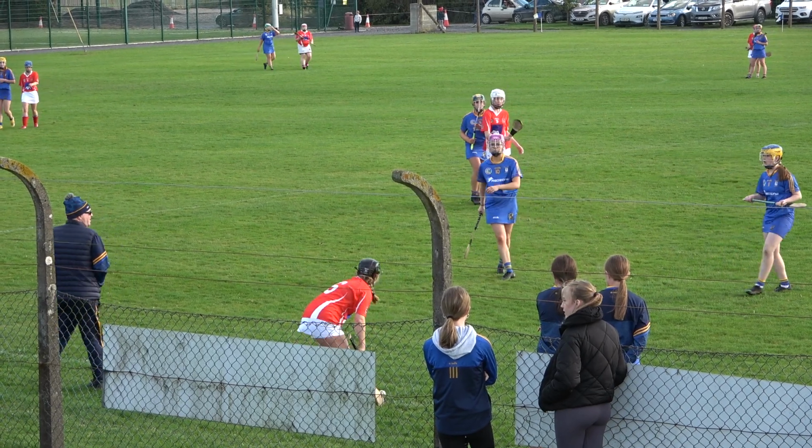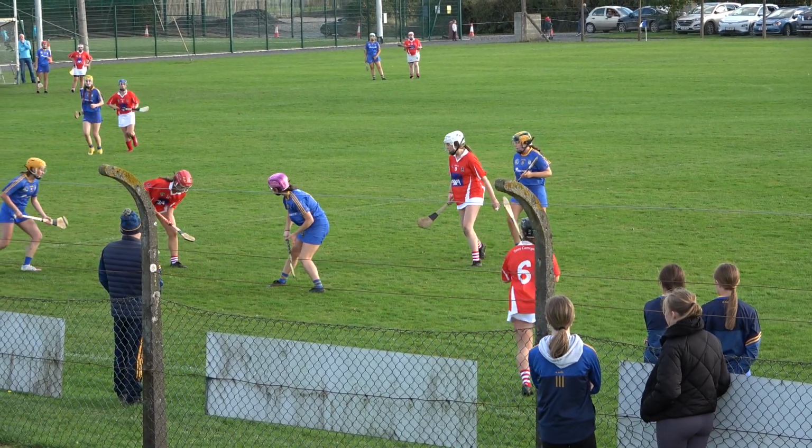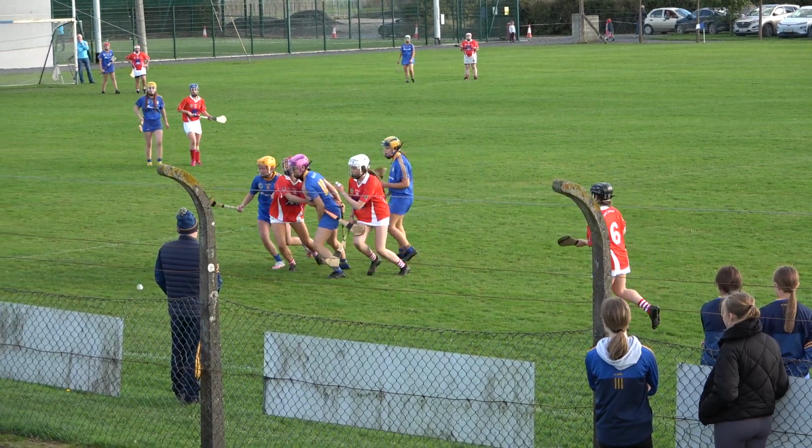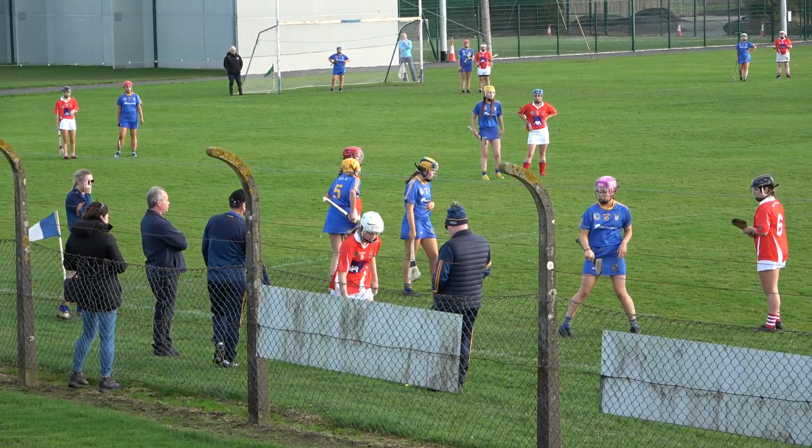A pair of them really linking up nicely in the middle there. Hopefully keep it going now. So Orla Slattery takes a little ball there towards Anna. Anna went for the jab lift, or the roll lift, didn't get it. It's out over the sideline. Which way is it going this time?